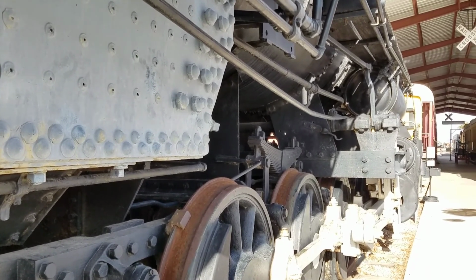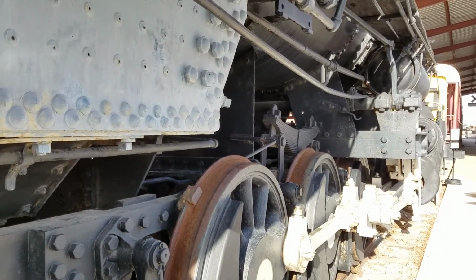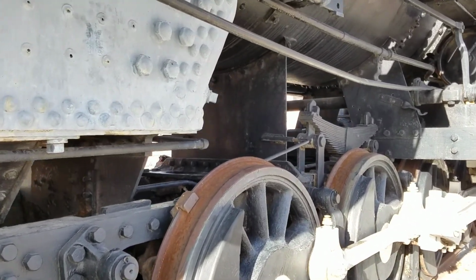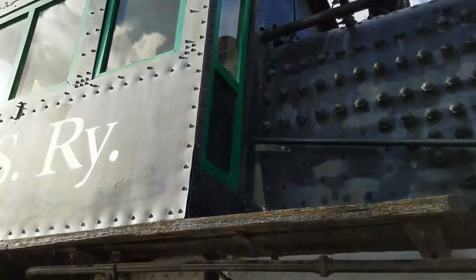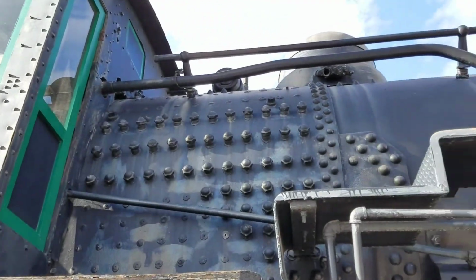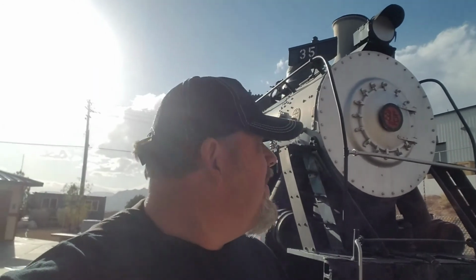This steam locomotive was built back in 1923 by Baldwin Locomotive in Philly and was retired in the 1960s. That's crazy. That's a long time working. Yeah, this bad boy was used up in Northern California. I think it was the Pacific Railroad for hauling big old jumbo redwoods. That explains why it's massive.